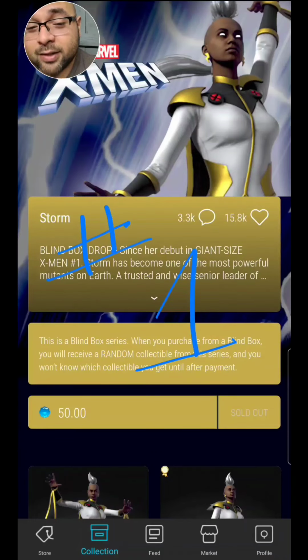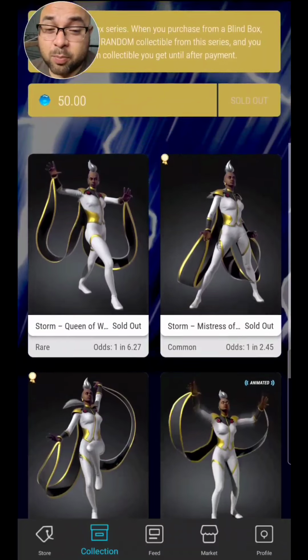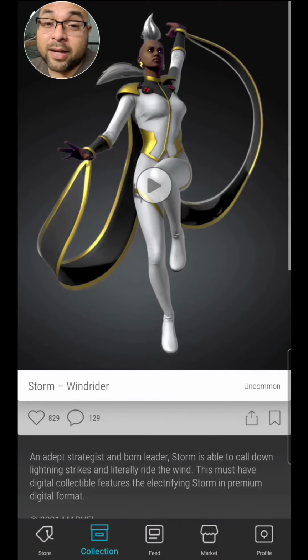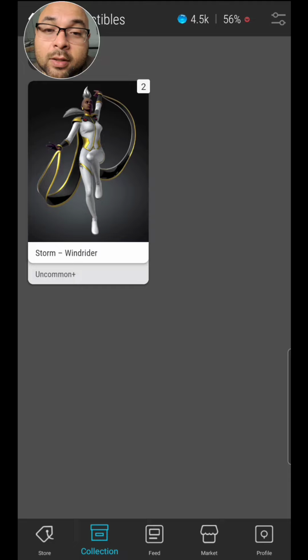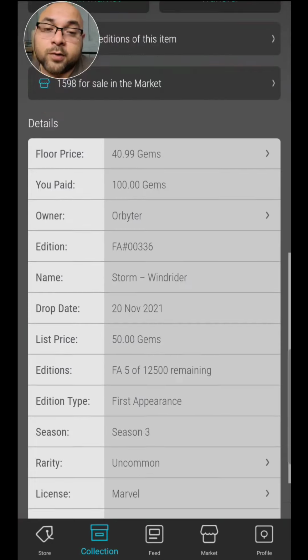Not a lot of people know about this, so if you guys are watching this and you do want some low mint numbers at a cheap price, below 200, 150, 180, I bought some at 100 gems. I bought one at 89 or 90 gems. I can't even remember. That's how cheap they were. But check it out, guys. Storm is my number one pick for this gem squeeze. So this is a good buy.